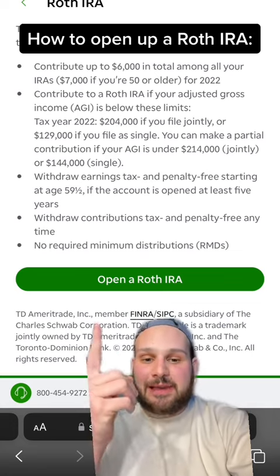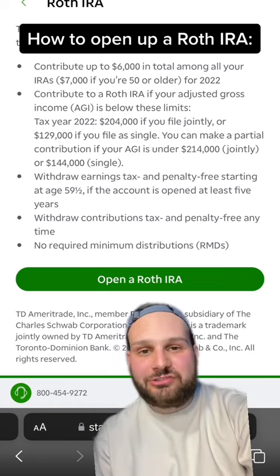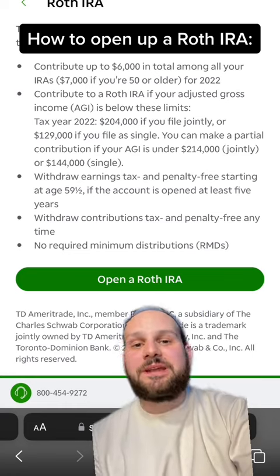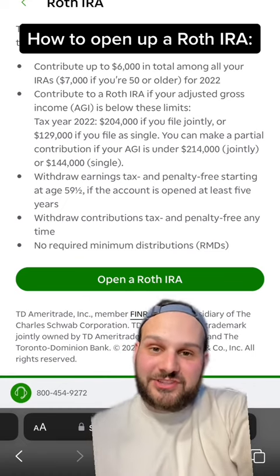One of those is TD Ameritrade, which is the example I'm using above. You can open up a Roth IRA at any reputable stock brokerage or bank. And the process is very similar to opening up just a regular bank account. So if you've ever opened up a bank account, it's going to be very similar to that process.